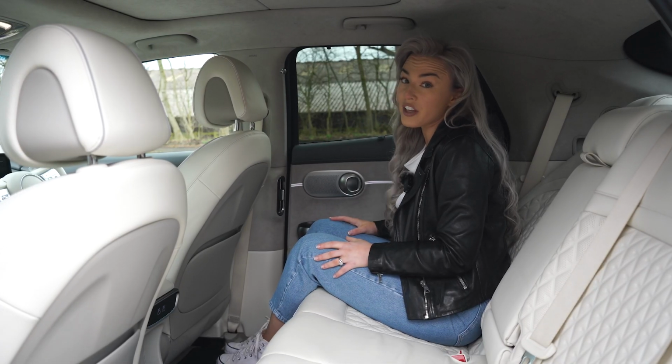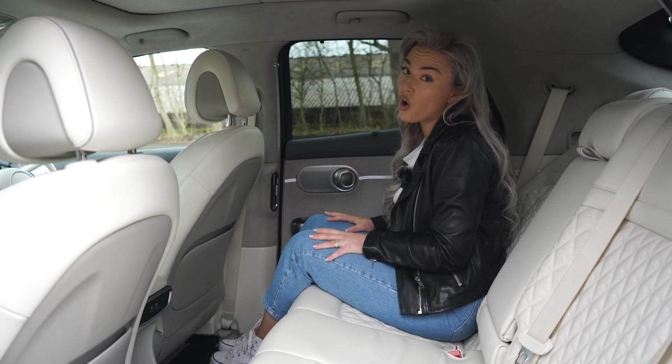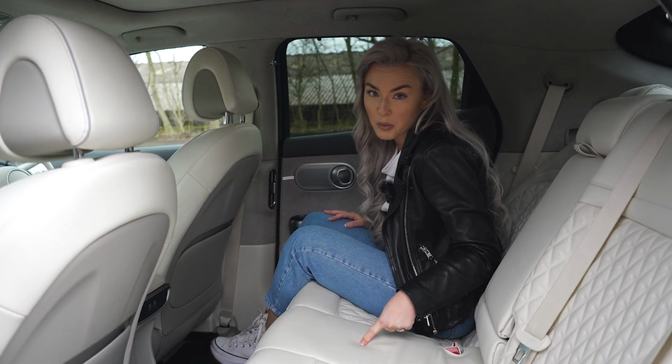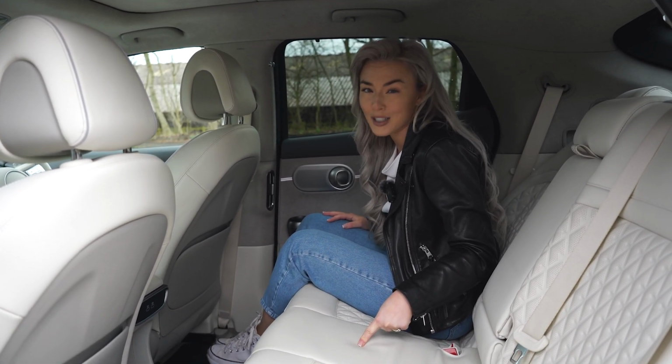But it does feel comfier than a Tesla Model Y in the back or the Audi Q4 e-tron, in my opinion, as long as you're not sat in the middle though. I don't think anyone's going to be particularly comfortable for a long time there, unless they're very small.